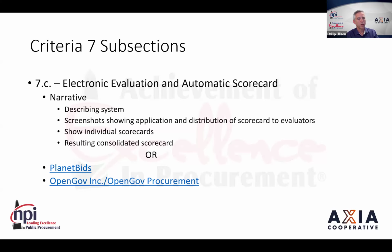Your scorecards, right? Create your own scorecards for that solicitation, and they automatically go out to your evaluation team. Your evaluation team is able to evaluate those scorecards and put their own scores. And then once they score it, it consolidates into a consolidated scorecard. And so that's kind of a newer part of e-sourcing tools. And obviously with the AEP award wanting to be kind of addressing the newest technology that's out there.